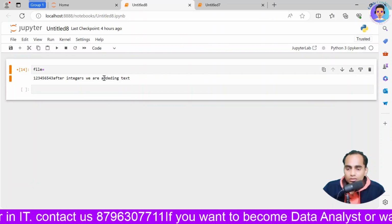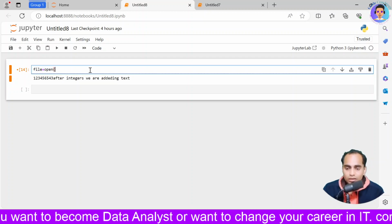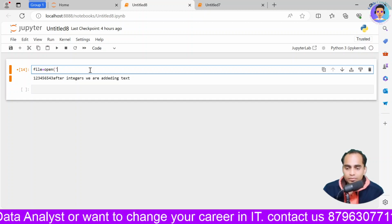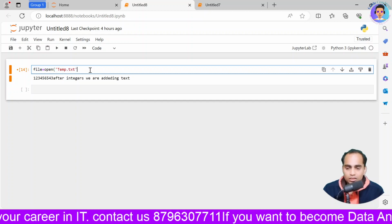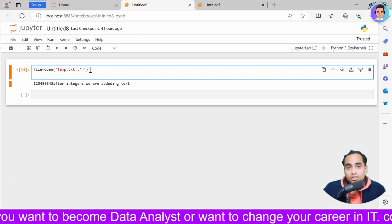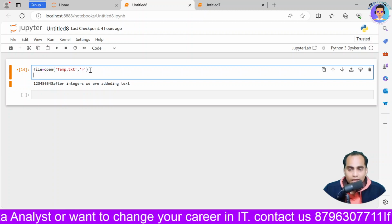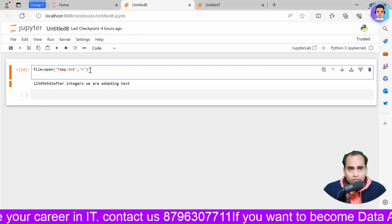Now I will go to this new sheet. I am opening that particular file. So I will write open, and over here the file name, that is temp dot, then I'll give the extension txt. Then I'll complete the single quote, write r, and then complete it. Once this object is created, see, this file is an object. I can give any name, I can even call it Christmas, that is fine, but here it is file.